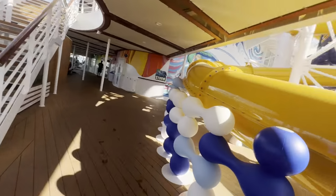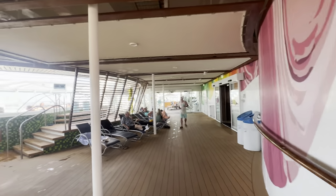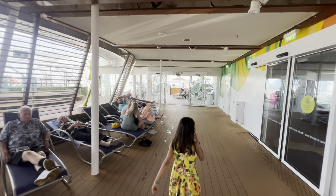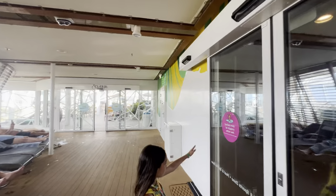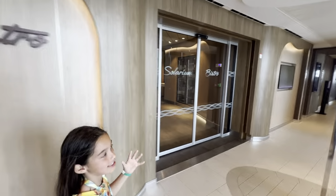Oh, but before we go up, here's another secret that a lot of people don't know. Solarium. So over here, it's adults only. But the trick is, if you do have kids, kids can eat in the solarium for free. The solarium bistro. They can't come in and lounge. They just have to eat. Let's go in here, Mace. Oh, they're closed right now. But we're not going to go back there.